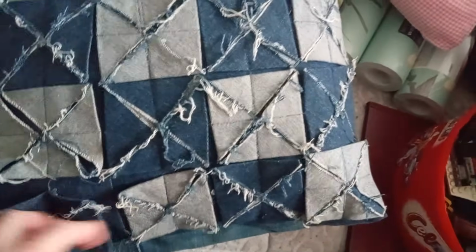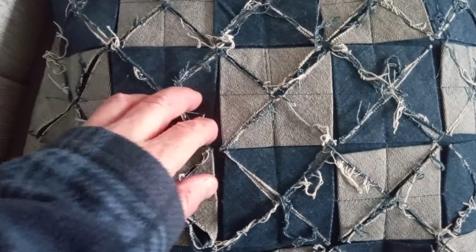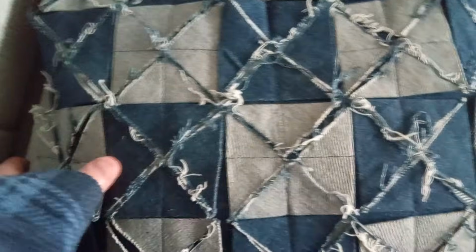This one I made from lots and lots of pieces of denim. I call it my origami pillow because it's all little folded pieces like envelopes, so some are the right way around and some are inside out just to give it some contrast. And I like the XOXO design of it, and the back of it is just plain denim.